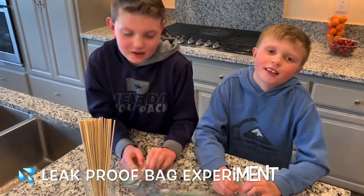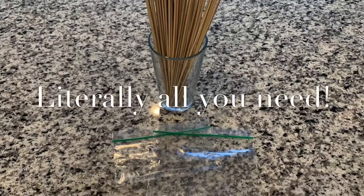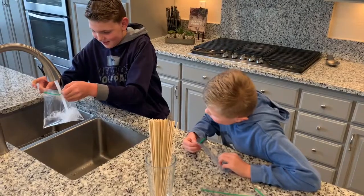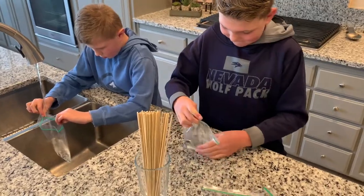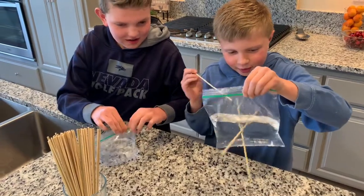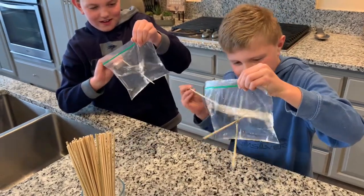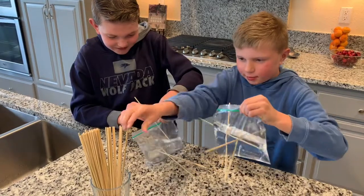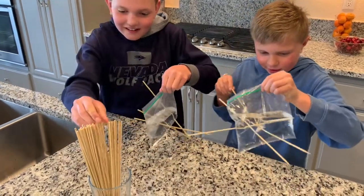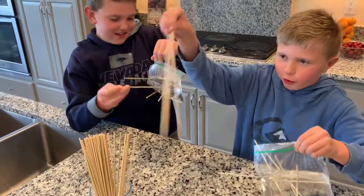This experiment is called the leak proof bag. This is so fun. Maybe I can do 3.